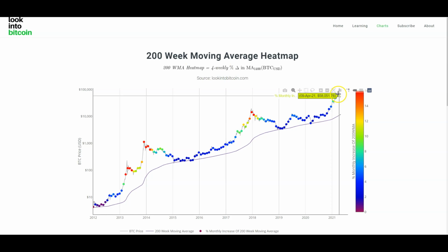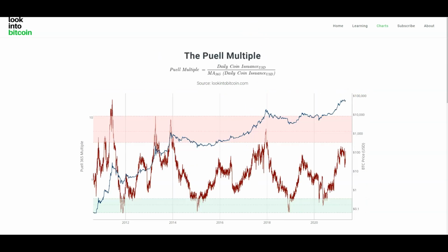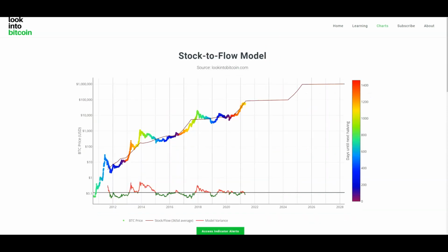200-week moving average heat map still hasn't changed or adjusted. It is lukewarm. It is getting there, but it is not in the overheated territory. Puell multiple. This is miner daily coin issuance. Basically, if the miners get too fat and happy, historically, it's been a top because realistically, you get more sellers than buyers notionally, and then the price can't maintain that. We are on our way to the overbought conditions, but not quite there.